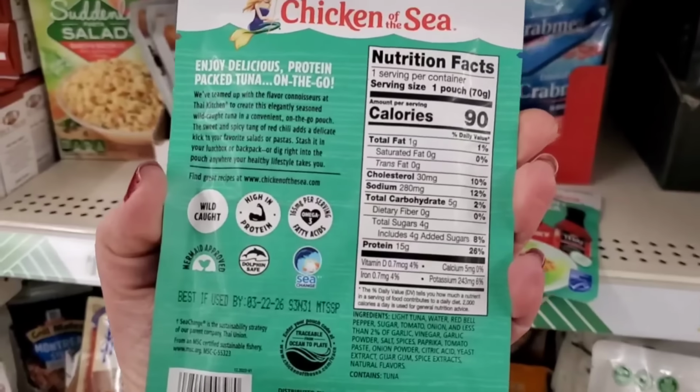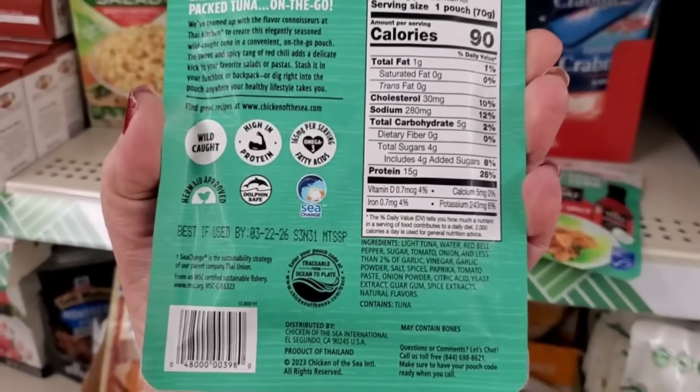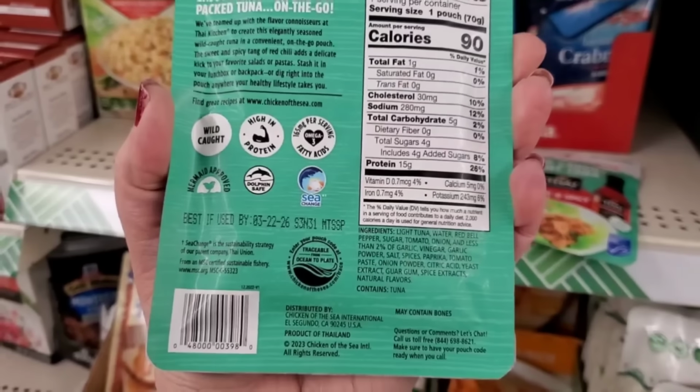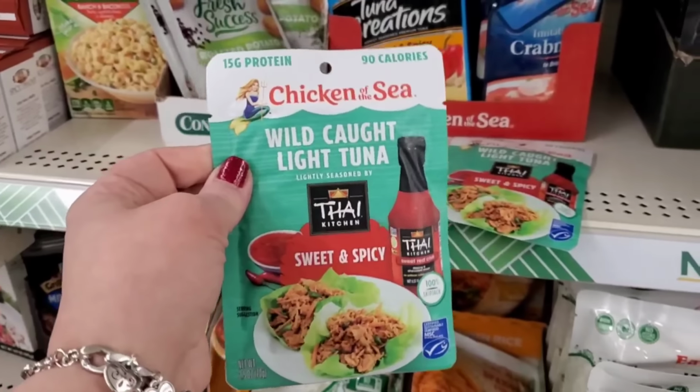It does have 4 added sugars, but there's no soy in here. Not that I'm seeing. Nope, no soy. That makes me happy. And it's just tuna. We're gonna try that. That looks good.